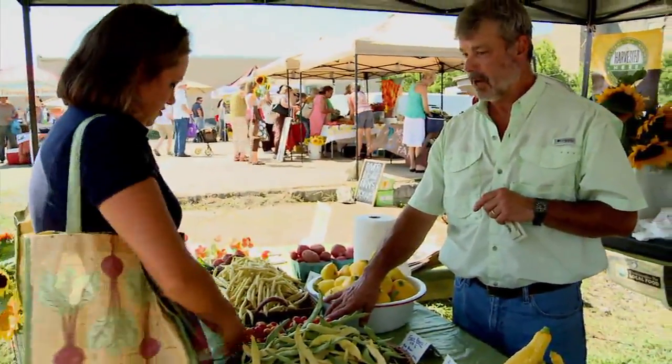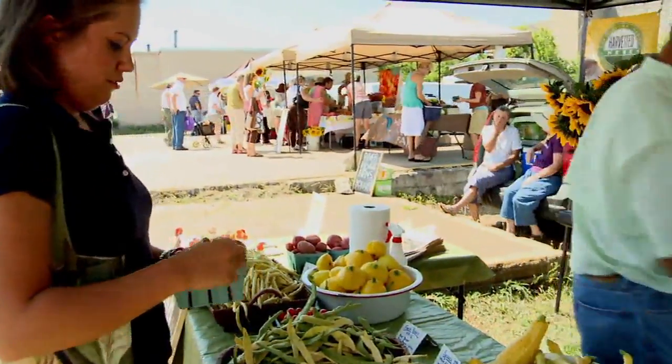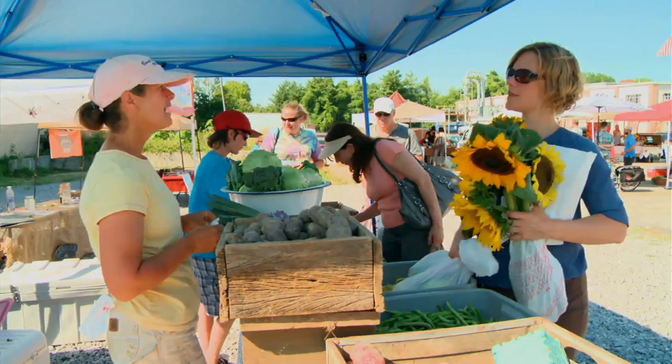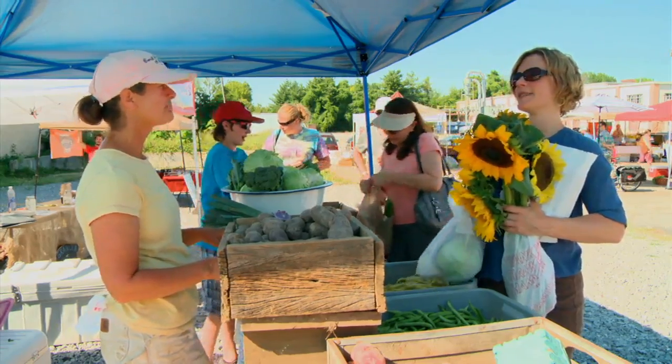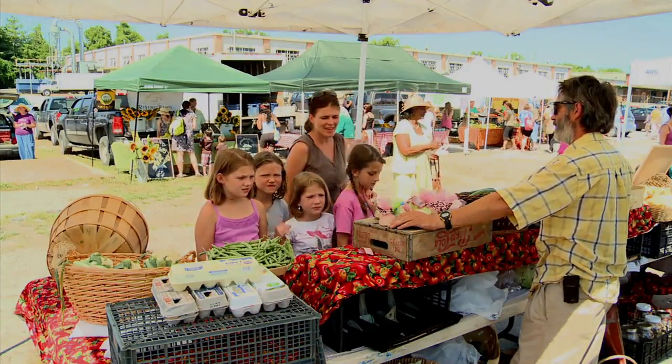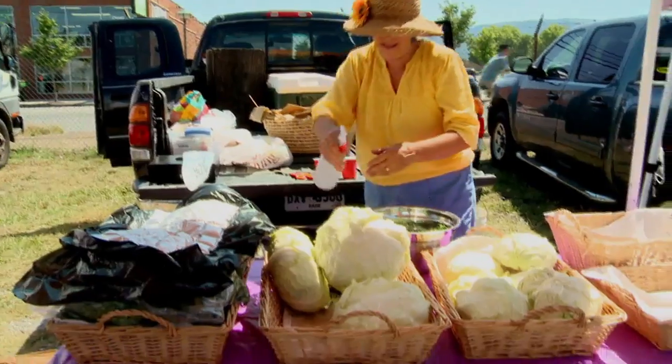The folks who sell here, if they grow vegetables, they're using practices that don't involve harmful pesticides and fertilizers that can be very strong and bad for our environment. And if they're raising animals, they're doing it on pasture, they're feeding them what nature intended to feed them. Our customers are very discerning in what they want. They want what's best for themselves and for their family, and I feel like the local farmers at this market are meeting that need.